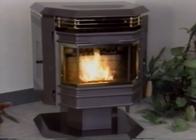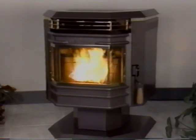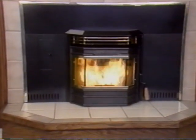Welcome and congratulations on your purchase of a Whitfield pellet stove. We are very proud of the stoves we build and consider them to be the best designed and best manufactured pellet stoves in the world.